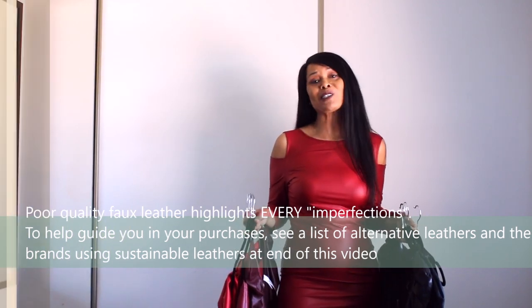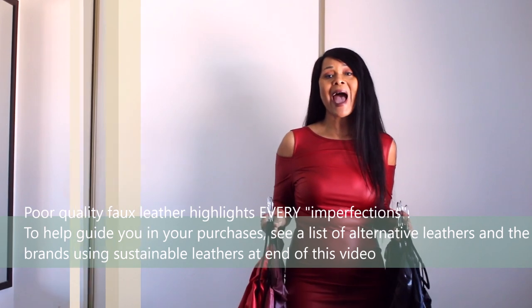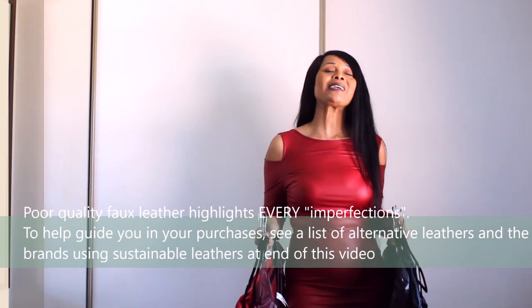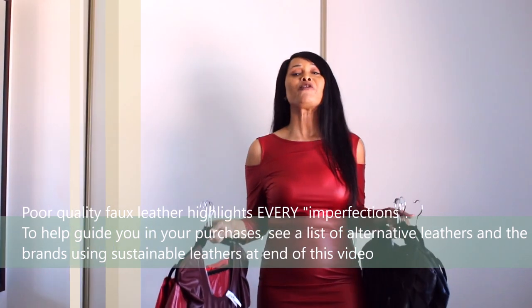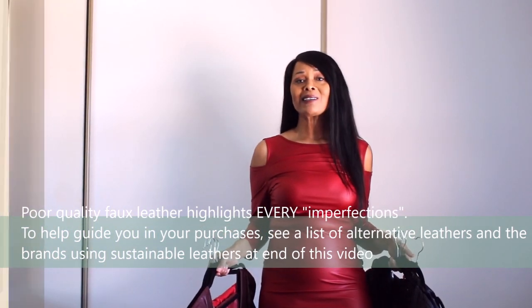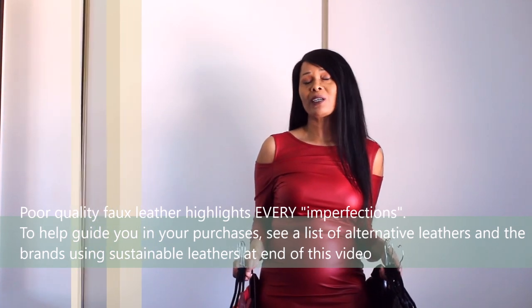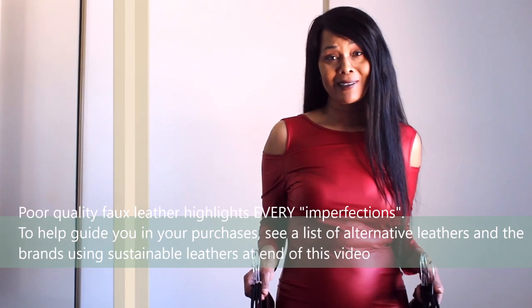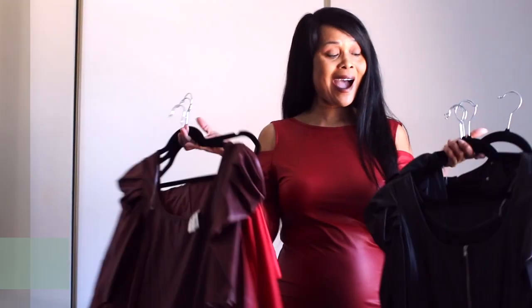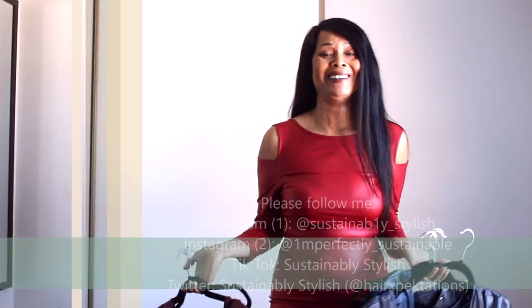let's find some ways to utilize them, wear them to death, and let's style them, because they are absolutely fabulous fall pieces based on how they look. They really make you look chic if you have the right fabric. So let's do this. It's quite a lot.